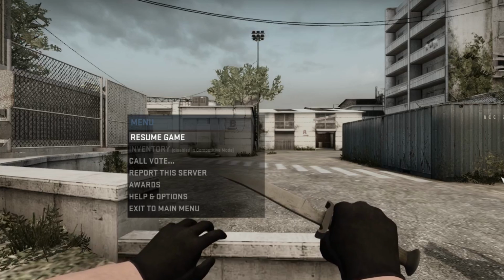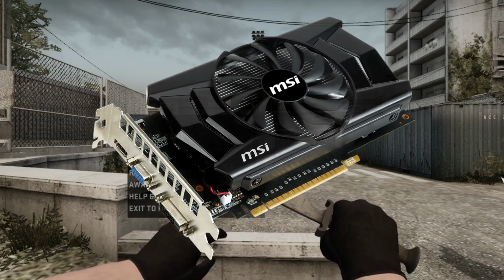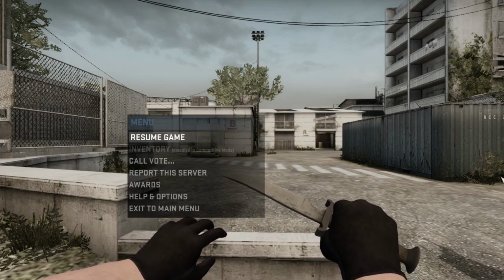Next up, the video card. I went with the MSI GeForce GTX 750 Ti 2GB video card, coming in at $110 from Newegg with a $30 mail-in rebate.